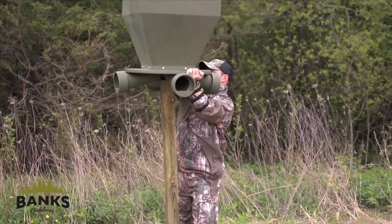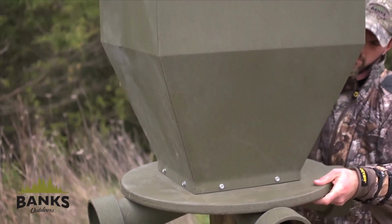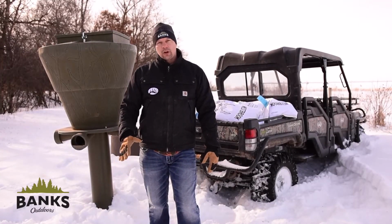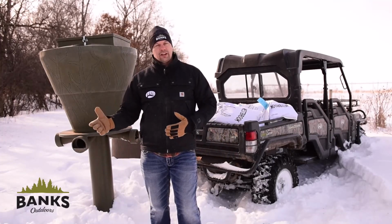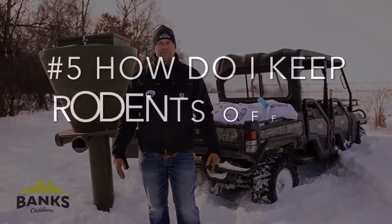Our 300-pound feeder will slide over the top of a 4x4 post, or you can cut off a tree about that size and slide it over that. Our 600-pound feeder, you can put that over a 6x6 post or cut off a tree to that same size diameter. So that's how our feeders go. They don't have legs that come with them. They are used with other apparatus in the wild.